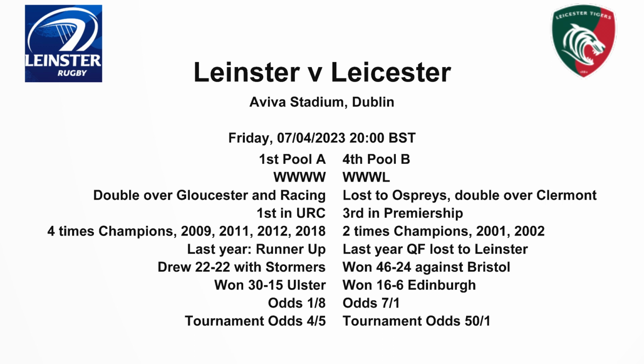The odds for this game, Leinster 8-1 on hot favourites, Leicester 7-1. And for the tournament as a whole, Leinster are 4-5 favourites, and Leicester are 50-1 outsiders. So everything in this one points to a home win. But if Leicester can make the game kind of stodgy, the way that it was against Edinburgh, there is rain predicted as well, I think, for the weekend in Dublin.